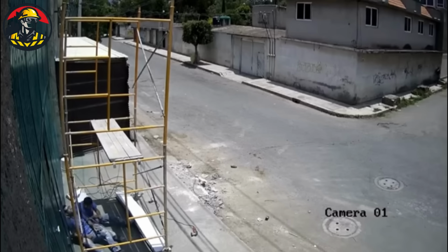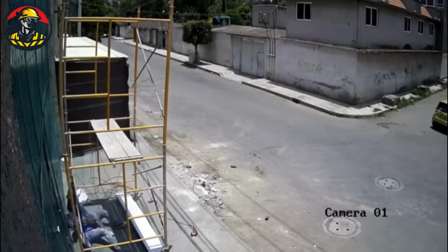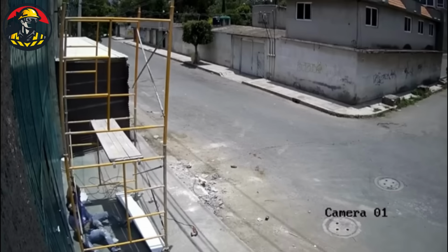A single moment of convenience turned into a life-threatening fall. This incident is a powerful lesson for everyone working at height. Never take shortcuts with safety. Ignoring proper procedures, even for a moment, can lead to devastating consequences.